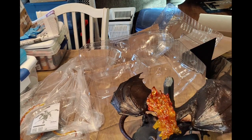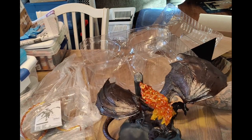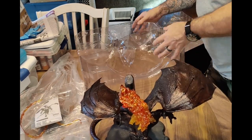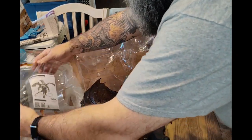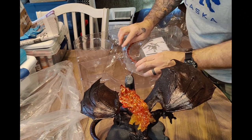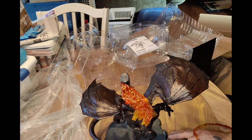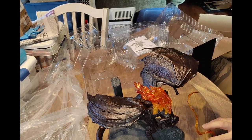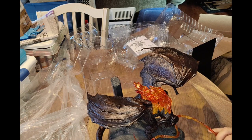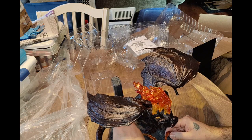Get on your pegs, buddy. I'm a little tight getting on those pegs, but I'm gonna let him set like that for a minute. We got a whip. Oh, this thing's wicked cool. He's got a little bit of articulation, it looks like. Some points that turn and stuff. I'll get the camera down here and show you a better look at it. I'll just let it like that for now.